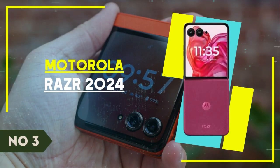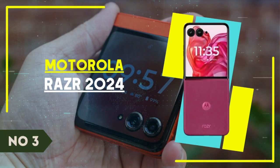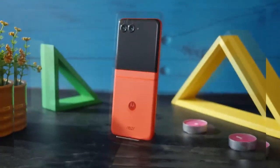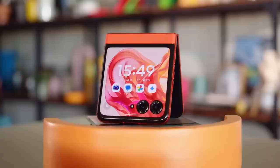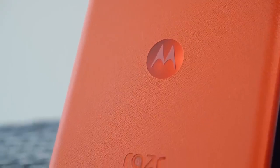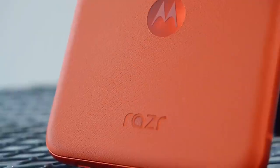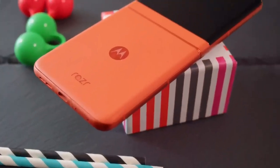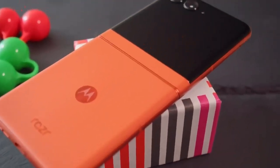Number 3. Motorola Razer 2024. Motorola might not be the dominant force it was in the past, but it can still create a great phone for good value. This is obvious in the Motorola Razer 2024, which is upgraded in all the right areas compared to the prior Razer and is easily our best value phone.